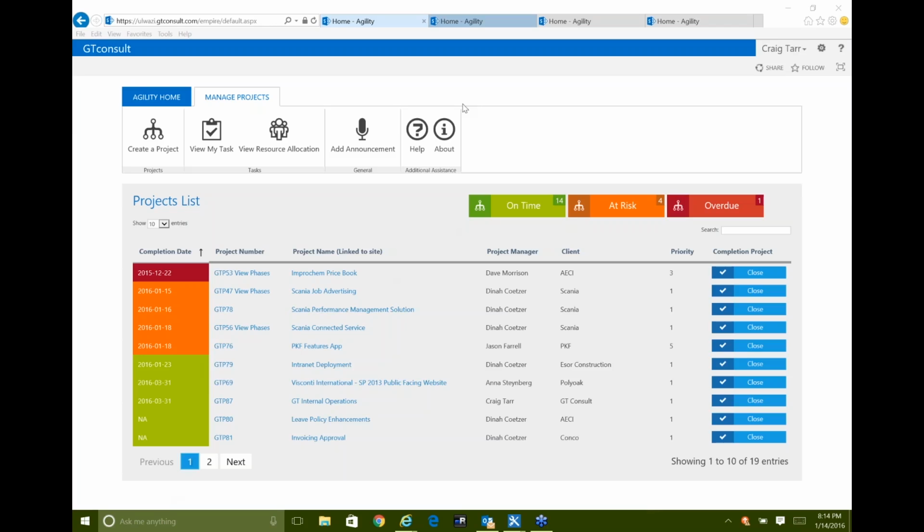The idea here is also that you can go and find additional information like creating a project, viewing your tasks, or viewing resource allocation straight from the dashboard at the top, or the ribbon as we like to call it.